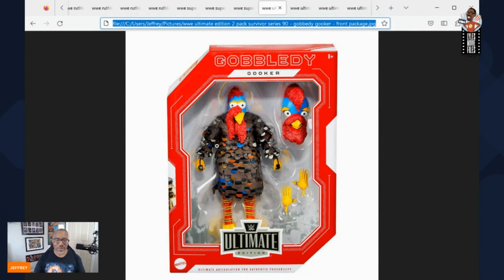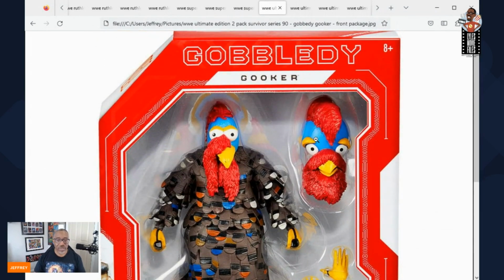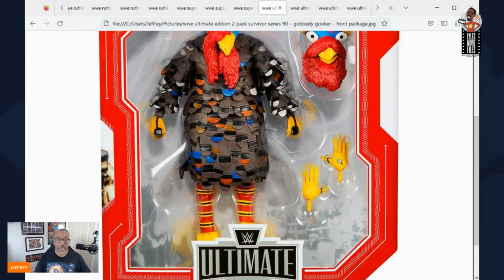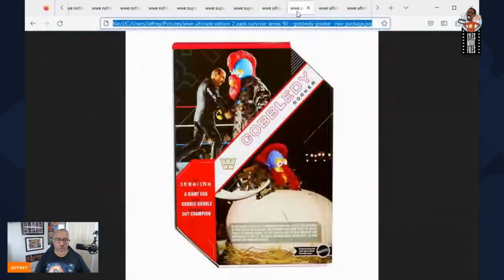And I'm not so upset about the lack of accessories here because we got two different head sculpts. We got the classic one, then we got the more modern version. And this sculpt requires a lot of detail. They're not going to ever use this sculpt again, clearly. And we got different hand sculpts, so that's cool. And he also comes with an egg. So, I mean, that's enough of an accessory for the Gobbledygooker. I mean, they put a lot of work in this character, and that's something that you would just not expect.